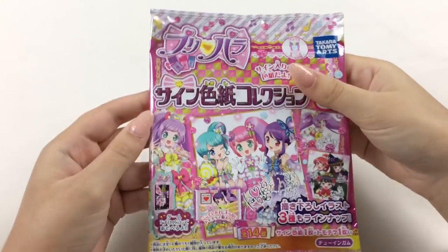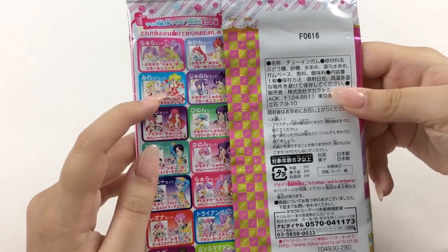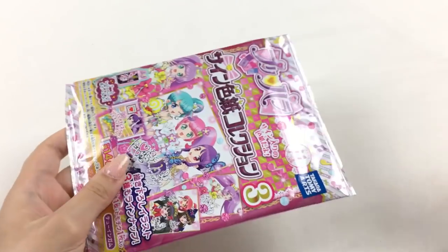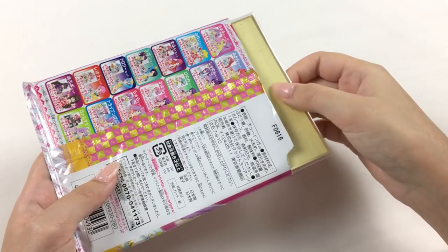The next blind bag is this Putipato one, which comes with an art board, and here are all the different ones on the back. I'm hoping for Lala because she's my favorite character, but all of the Putipato characters are pretty cute, so I don't really mind who I get.